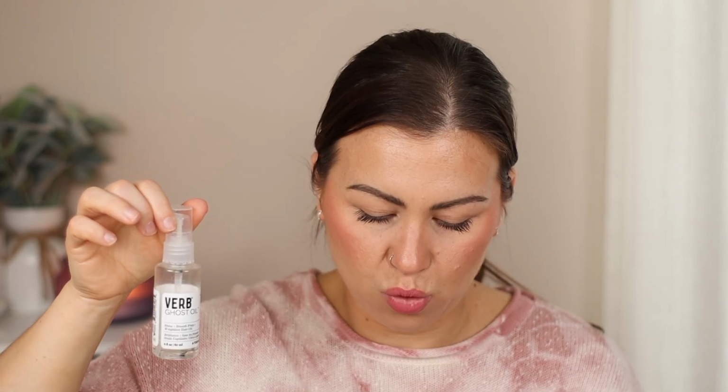I think this size is $20. So that's pretty good for a hair oil, because I know they can be pretty expensive. And this lasted me a really long time, just because I don't have a lot of hair. I feel like you only need one or two pumps, and it is just such a good hair oil.